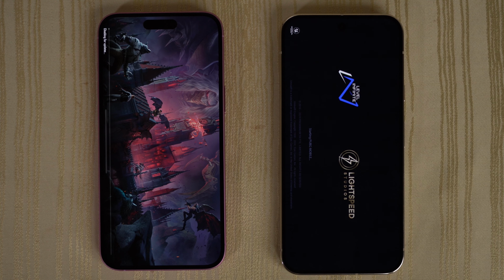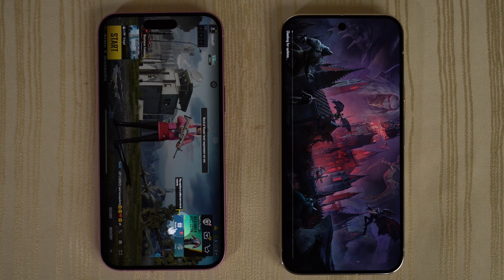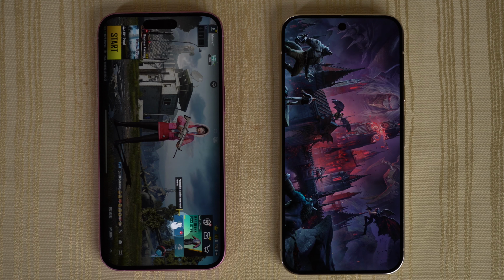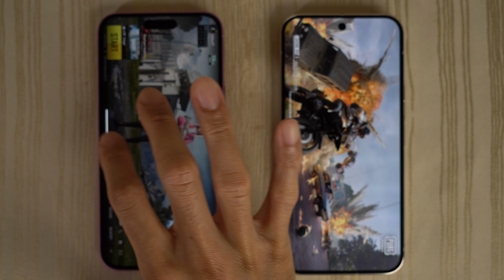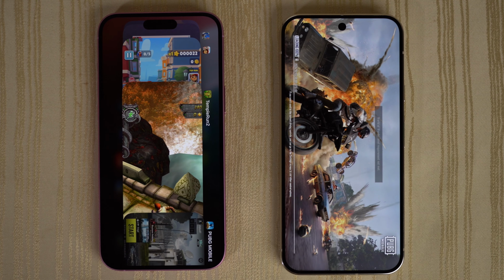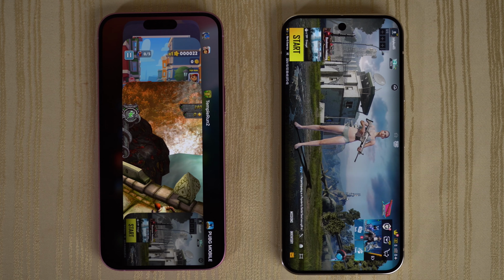Looks like the iPhone's out in front. Hearing noise from the iPhone first, loading on the iPhone, and the iPhone super fast on this. As you can see, wow, yeah, iPhone here is having some separation from the Pixel. So you can see the Pixel still loading this. Get rid of that. And then here we go with the Pixel.